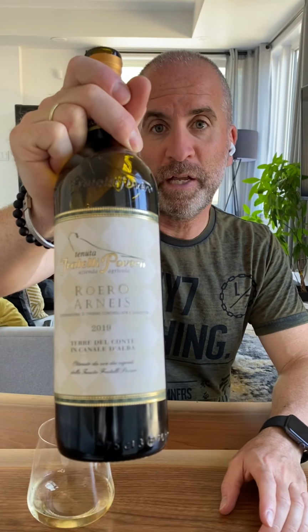First of all, northern Italy. So what are we talking about here? We're talking about Roero Arneis. Probably something you haven't heard of. It strictly originated from the Piedmonte region in northwestern Italy. And this grape here is centuries old, planted back in the 1700s, 1800s.